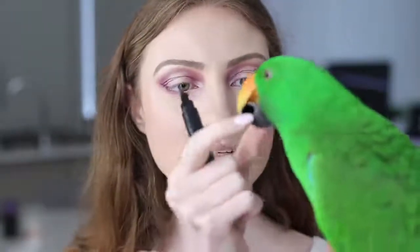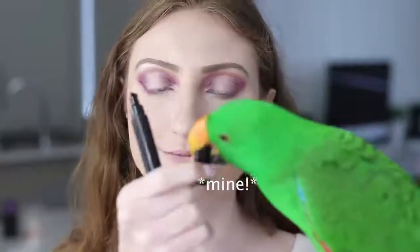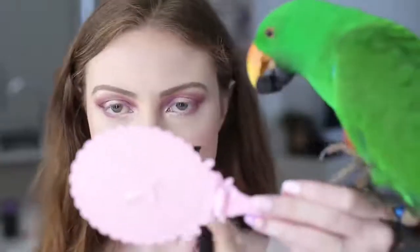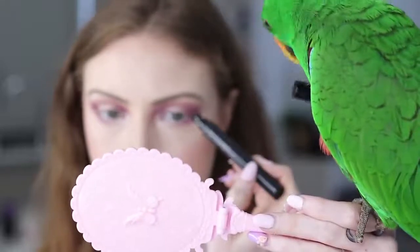Can I have that back? Gotta put the lid on. No, not for you, no. Okay, fine, fine. Only children, they get their way. Spoiled only child.